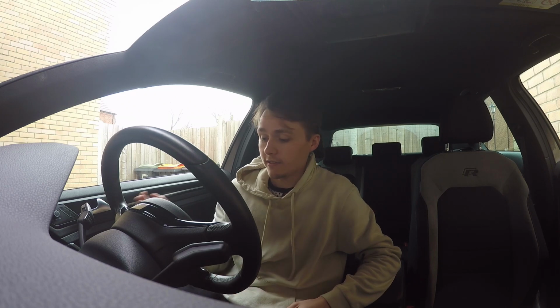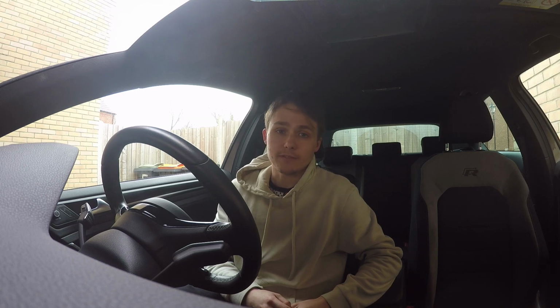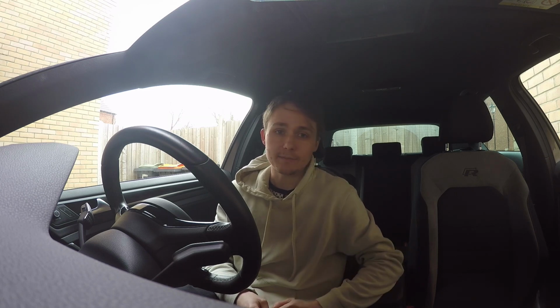So the Golf R, yeah, it's still running well, really enjoying it. Winter is coming to the end, mid-February now, so hopefully it starts warming up. When the sun's out, it's a lot more enjoyable to get in the car and go for a drive really. Certainly keeps it clean and bits like that.